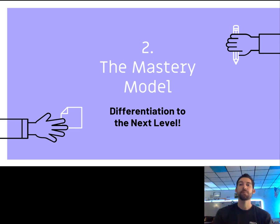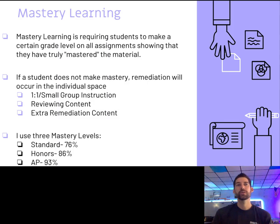Now the other part of this is called mastery. With mastery, we're making sure students understand information before they move on. And we do that by making sure certain grades are met. Because to me, if a student makes a 60% on something, they're not ready to move on to harder material. Instead, we need to figure out what they do not understand, fix those problems, and then move on. So how we do it is if a student has an issue, they might have a one-on-one intervention with me. It might be small group instruction. It could just be reviewing their content, maybe watching a video again. It could also be extra remediation content, depending on the issue at hand.